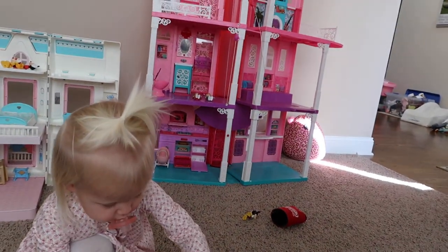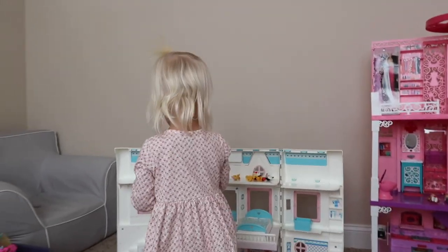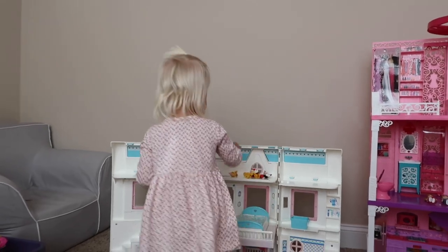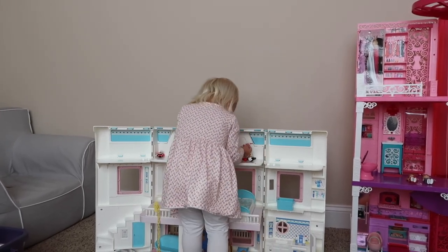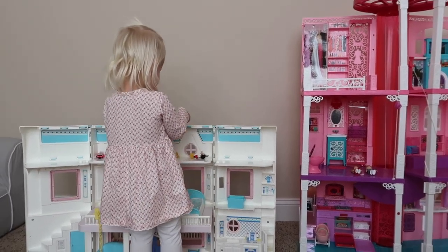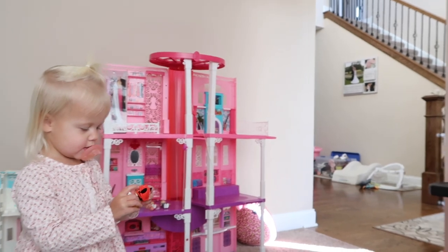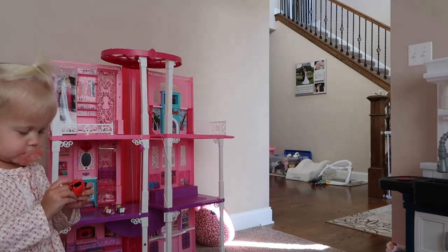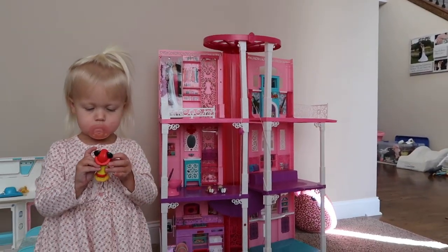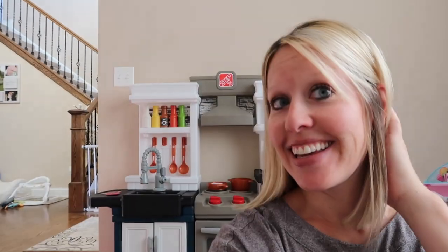Brinley, is somebody going to come and get your passies? Yeah. Who? No. Who's going to come and get them? The passy fairy? Yeah. Passy fairy's going to come in a week or two. And she's going to take Brinley's passies and give Brinley a present. No. Yeah. So that's going to be fun.